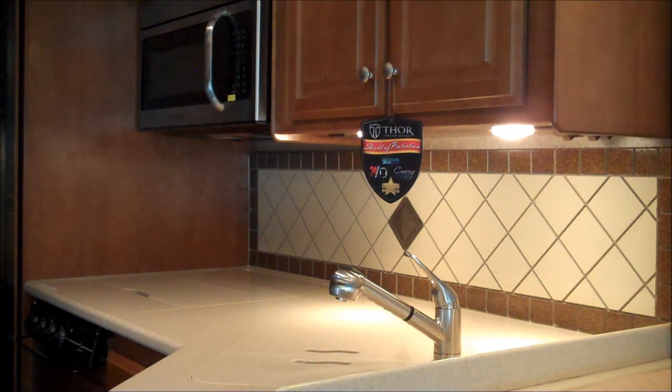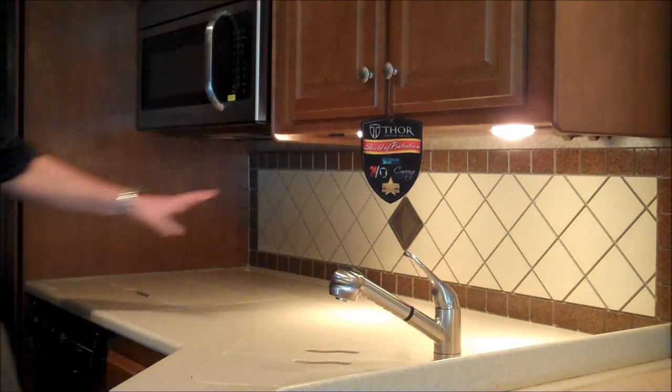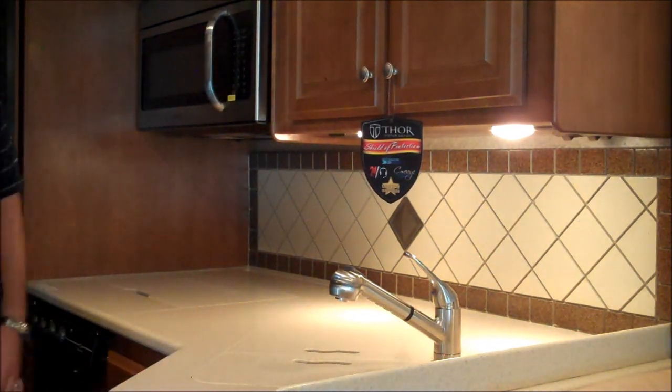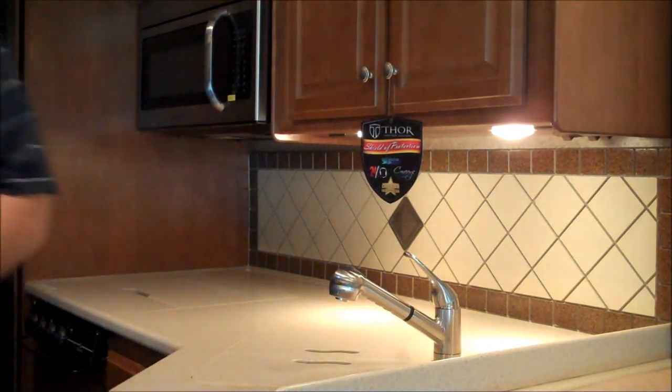So when it comes to countertop space, I had plenty of room to put my coffee maker and my toaster. And we never felt like it was in the way, so it was real easy to use and not have to put away every night while traveling.